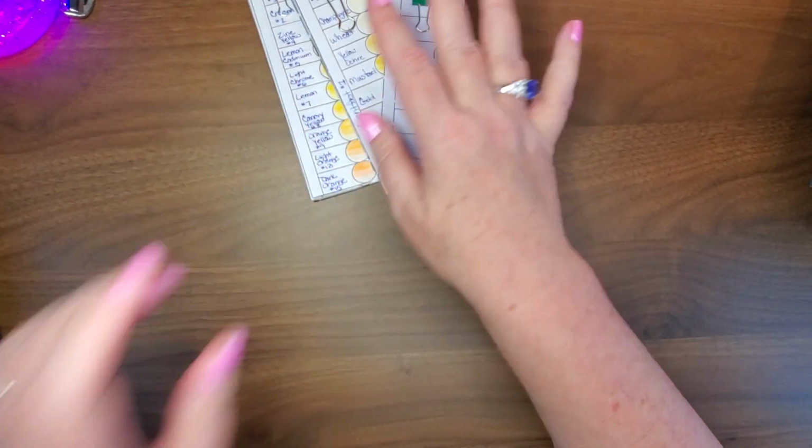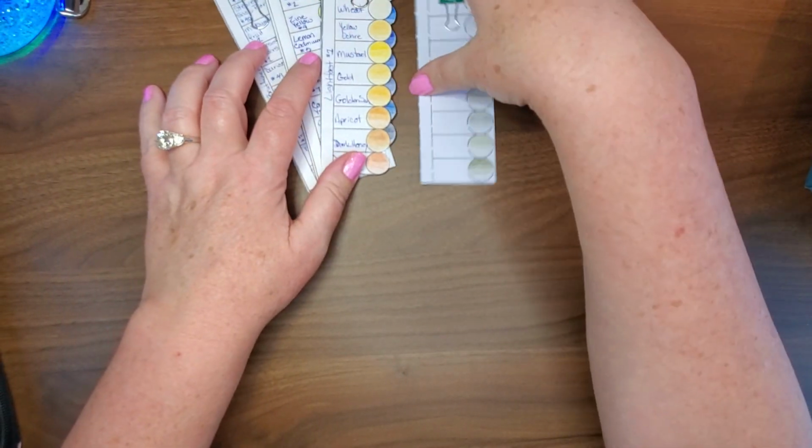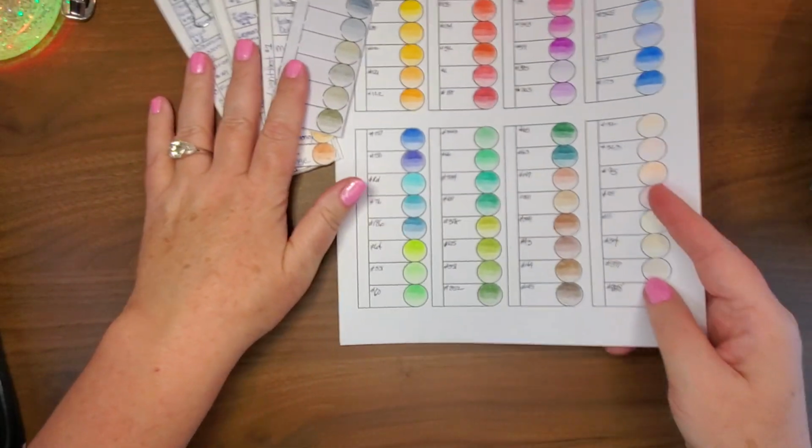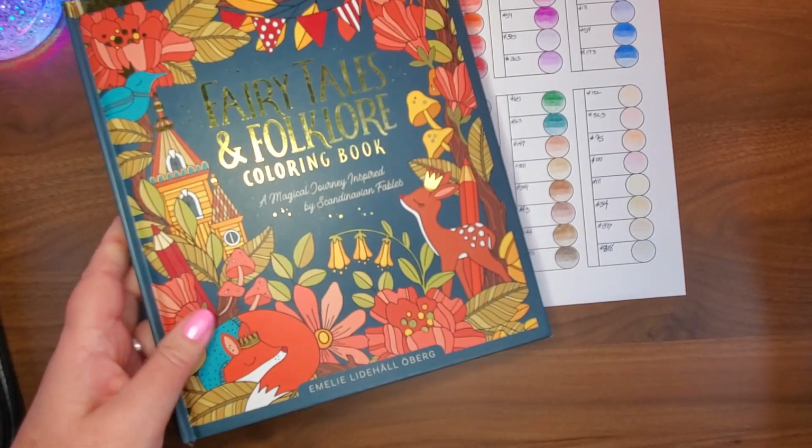So it was a very, very busy month. I wouldn't say I got all, but I got a lot of swatching done. It's fun. I love to swatch just because I love having swatches when I go to color. So I got all that done, and then I got all of my books done.